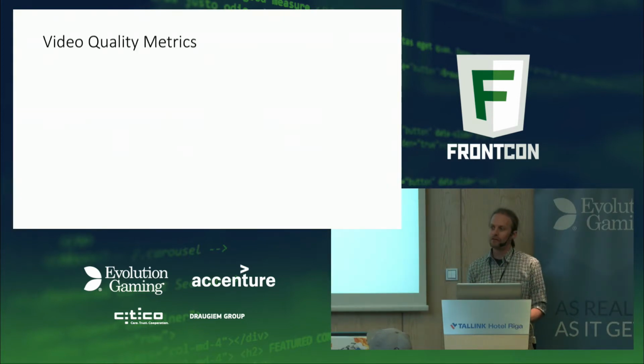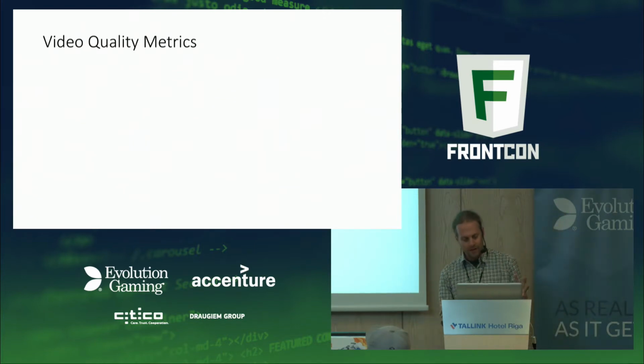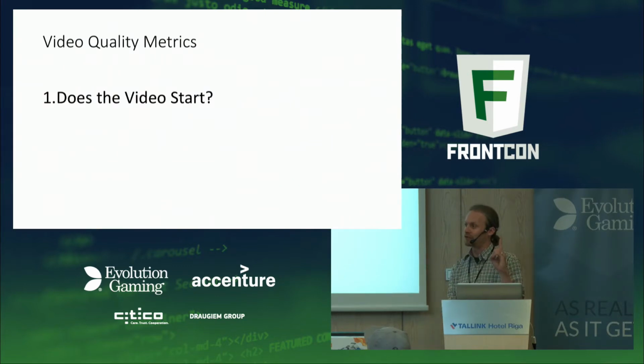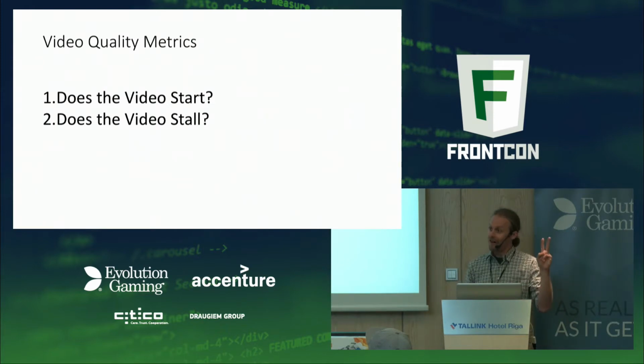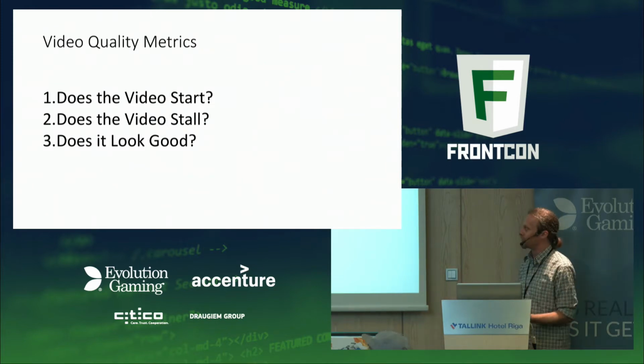So what are the metrics that people use to judge video? And you're going to laugh, because I'm distilling it down into 3 metrics. The first metric is, did the video start? Seriously. The second one, did it stall? And then the third one is, did it look good? These are the metrics that people use when looking at video.